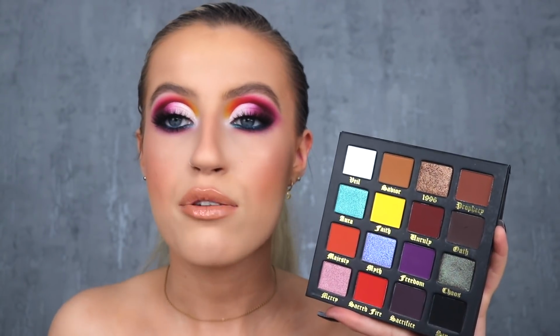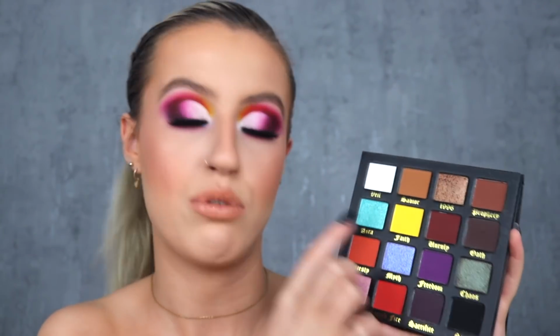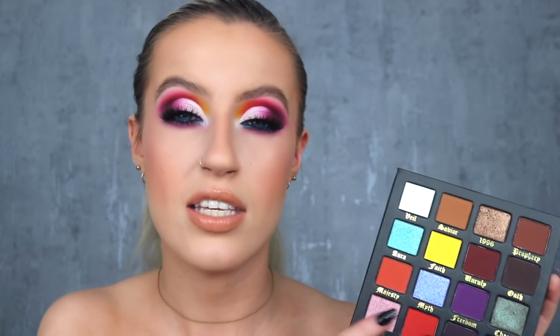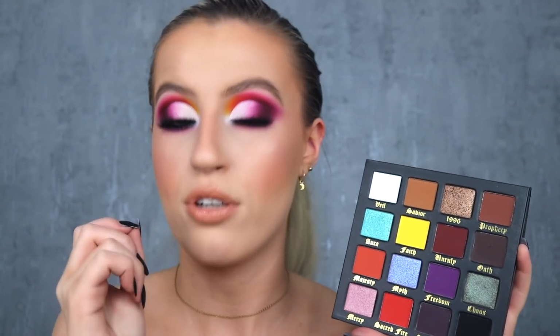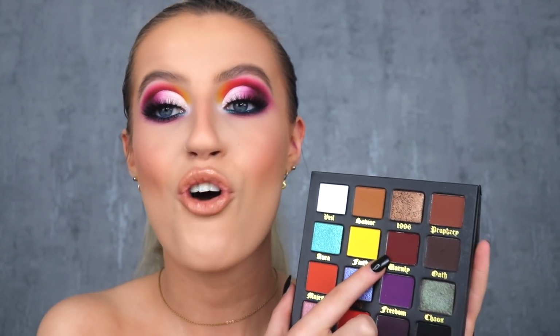I don't know what it is about yellows, but whenever you see them in the pan, they actually look a lot brighter than what they come out on the eyes, as you can see. So I had to make sure this is super bright. Now the only thing is, because this is a neon, it is a little bit more powdery, depending on what brush you use. That goes with any neon eyeshadow. If you've worked with neon eyeshadows before, then you know this. I just want to put that in there before any of you try to clock me. You ain't clocking nothing.